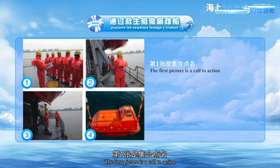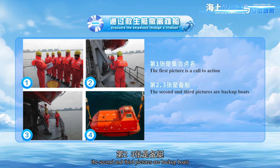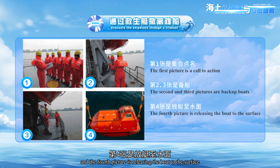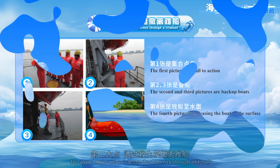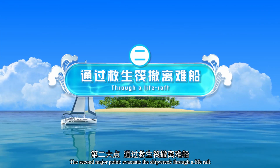The first picture is a call to action. The second and third pictures are backup boats, and the fourth picture is releasing the boat to the surface. The second major point, evacuate the shipwreck through a life raft.